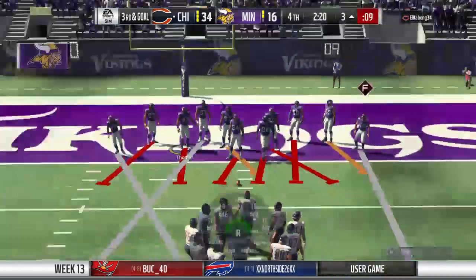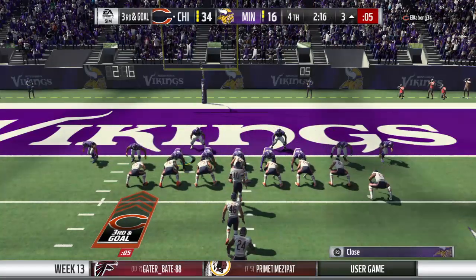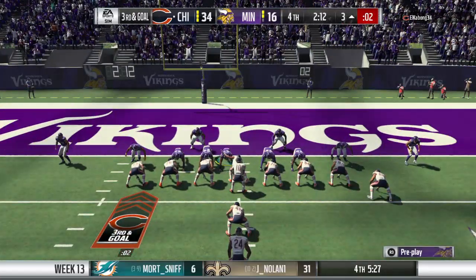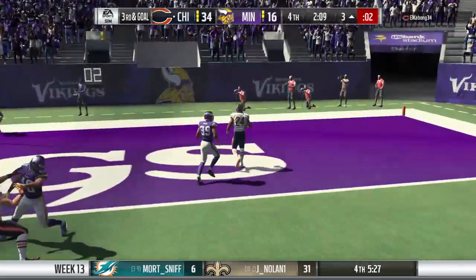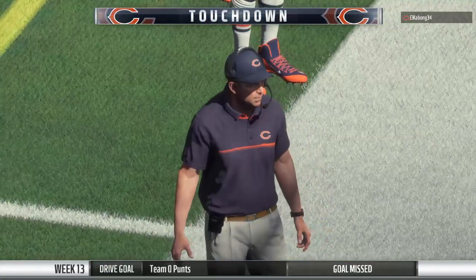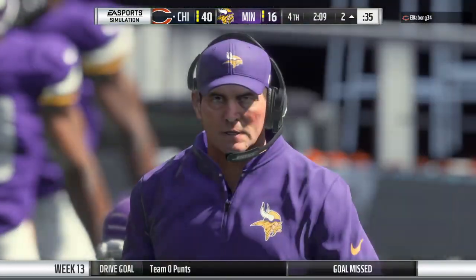This offense so far on 3rd down, they've converted 3 out of 5 thus far. This is 3rd and goal. They come out with 1 back and 3 tight ends. Trying to punch it in with Howard. And he's into the end zone. Touchdown, Bears. Jordan Howard with touchdown number 20 on the year.